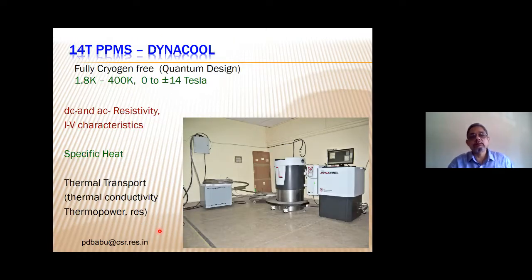Then we have another system, a newer system, which we purchased fairly recently. This is a fully cryogen-free 14 Tesla DynaCool system. And in this, we can do a variety of measurements like DC and AC resistivity, IV characteristics, specific heat, thermal transport, thermal conductivity, thermopower, resistivity, etc. And this is the scientist concerned with the machine, Dr. P.D. Babu. We can always write to him for any particular measurements.